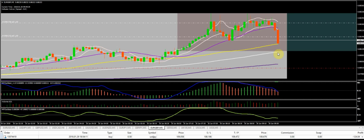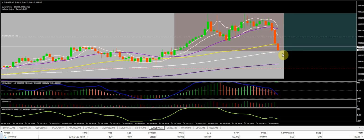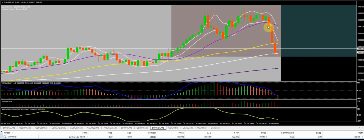I'm probably going to take one of the units off this moving average just down here, because it might find some support from that one. Okay, we're getting close, and I've just taken half the trade off down here, because this could get some support and have a bit of a bounce up there. Just looking at some support here, so I think I'm going to actually close out the second half of that position, because potentially there could be a bounce here.